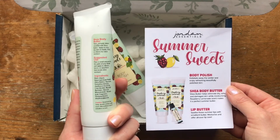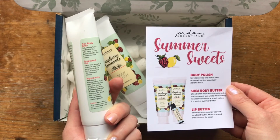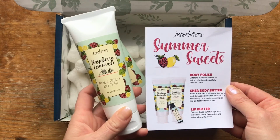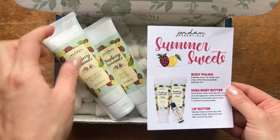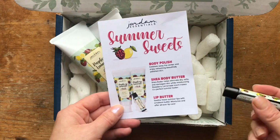Same thing, no harmful ingredients. It has things like shea butter, sunflower seed oil, and lots of other healthy emollient ingredients. So I love our Shea Body Butter, and I'm excited to have this fun scent for the summer to be using. And the final item, which I'm also very excited about, is a lip butter.